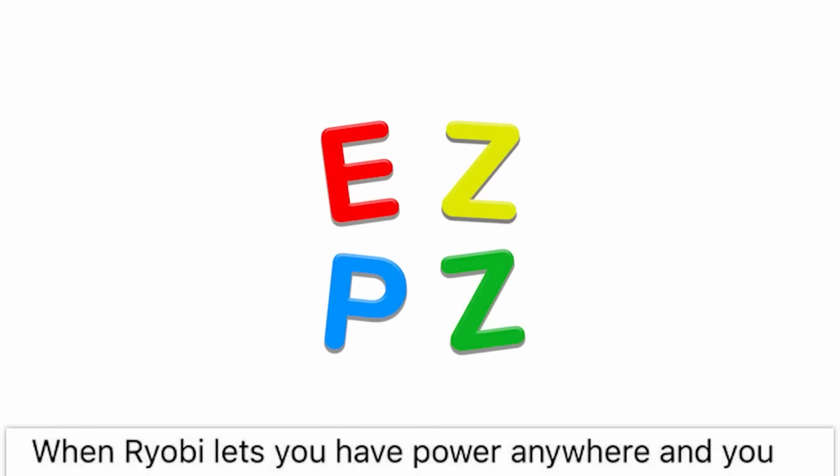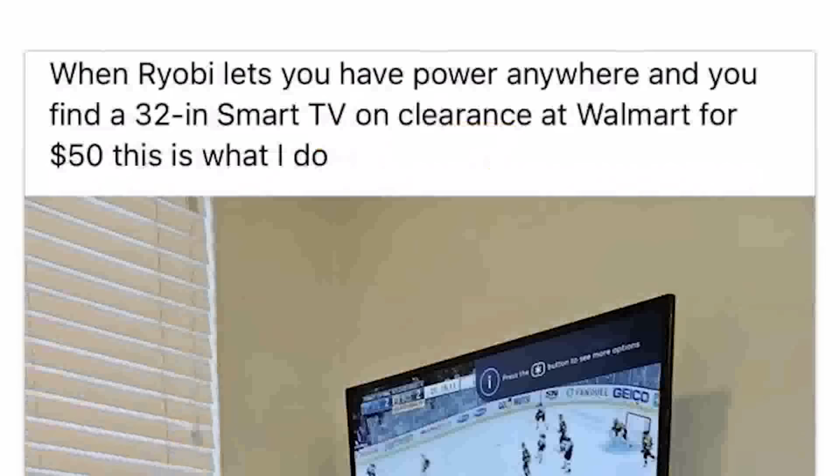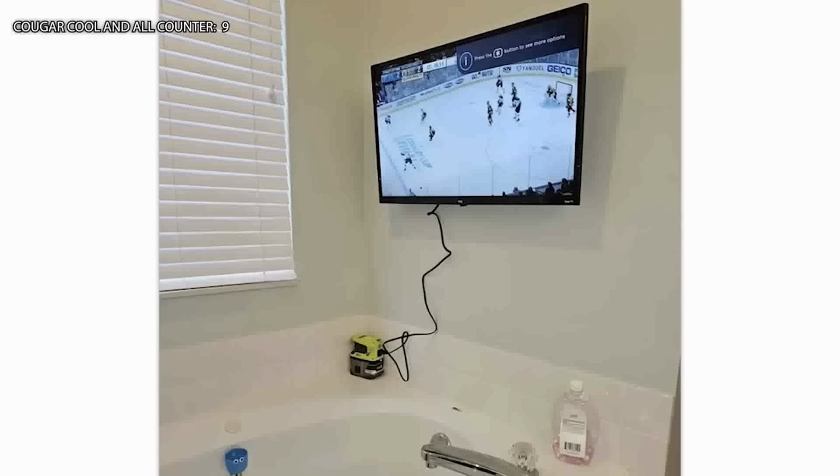I am so confused. When Ryobi lets you have power anywhere and you find a 32-inch smart TV on clearance at Walmart for $50, this is what you do. This is cool and all, don't get me wrong, but this just doesn't seem safe. But I'm still gonna do it because my brother was talking about these earlier also.